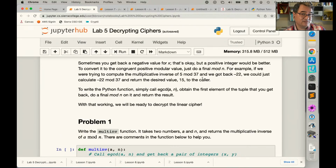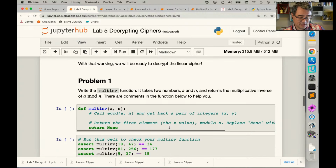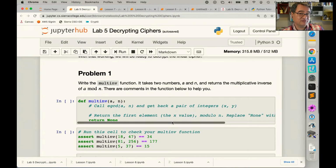Sometimes for x you get back a negative number. What we really want is the positive number. That's easy to handle. You just do one last mod of n and you'll get back the positive number. The details about that are in this paragraph up here. So you're going to get back an x value. It might be negative. If it is negative, just go ahead and do a final mod n and you'll get the positive number. If the answer is positive, just go ahead and do a final mod n and you'll get back a positive number. So you don't have to do a condition there at all. Just return x mod n and you'll get back the positive number.